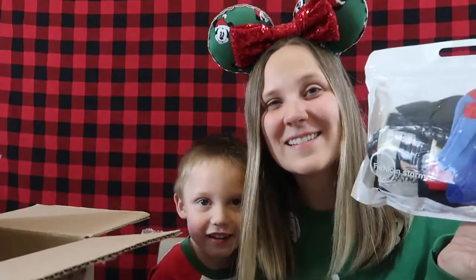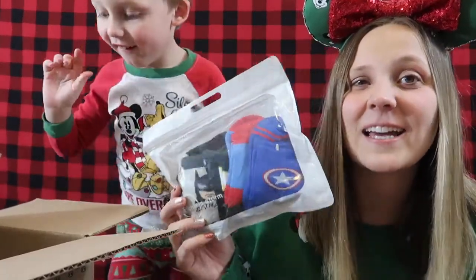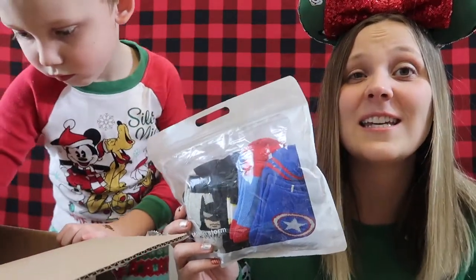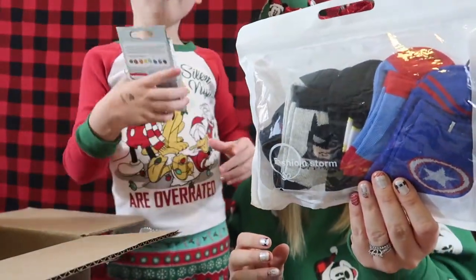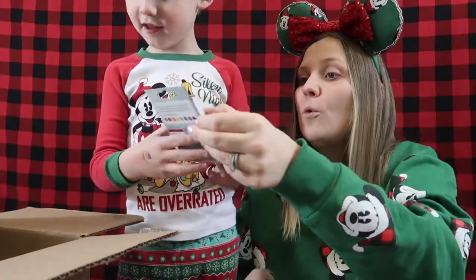Socks! I know that sounds silly to get excited about socks, but we love socks, and he actually just outgrew all of his socks. So I was just thinking, I really need to get some new socks. And Wally, did you see what these are? These are superhero socks. Oh, wait a minute. These are so cool.